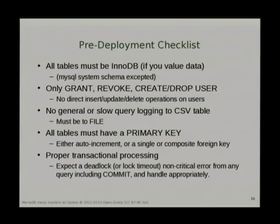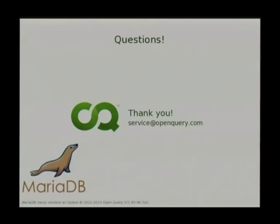And like I said before, you've got to actually handle errors in commits. That was all. Do I have any questions?